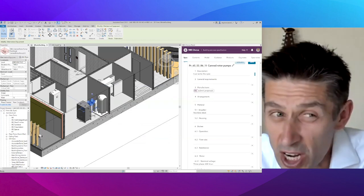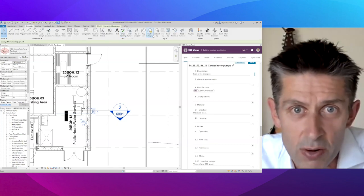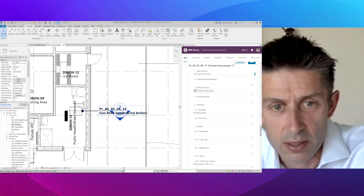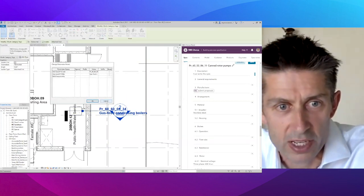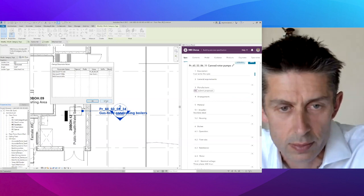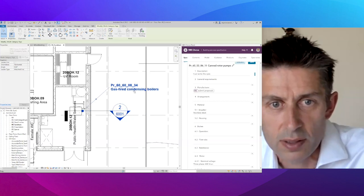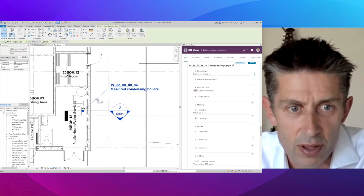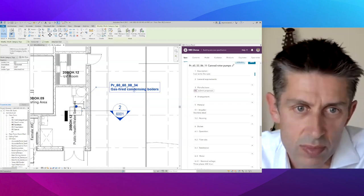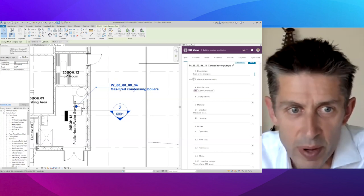So when I come to do something like scheduling or annotation, let's just quickly drop an annotation. I know this isn't probably the best view here, but there's an annotation for the boilers with the classification code and the clause title, just coming off there from the Revit model. You can style up your annotations however you want, more than one line, a box around them, what have you. And that information is synchronized with the spec.